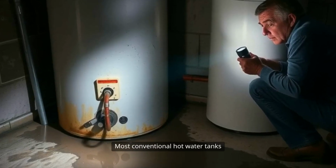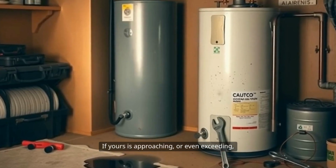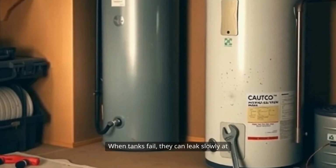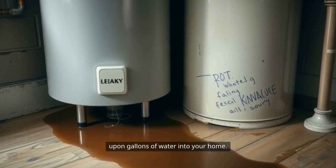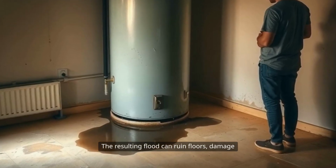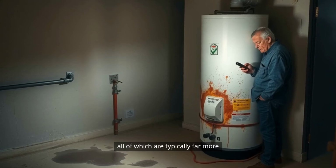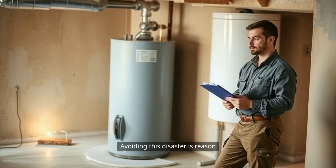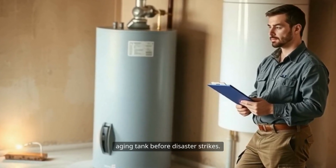Most conventional hot water tanks are designed to last about 8 to 12 years. If yours is approaching or even exceeding that range, you're living on borrowed time. When tanks fail, they can leak slowly at first, or burst suddenly, spilling gallons upon gallons of water into your home. The resulting flood can ruin floors, damage walls, and lead to mold or mildew problems, all of which are typically far more expensive to repair than installing a new tank would have been in the first place. Avoiding this disaster is reason enough to be proactive and replace your aging tank before disaster strikes.